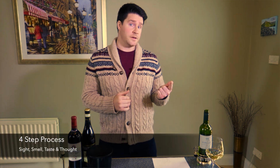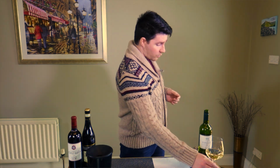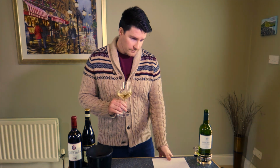So when we think about tasting deductively, really we're thinking about four things. We're thinking about sight, we're thinking about smell, taste and thought. I.e., we are going to look at the wine, we're going to smell the wine, we're going to taste the wine, and then we're going to reflect and think about the attributes we picked up along the way and see what they can tell us about the wine.